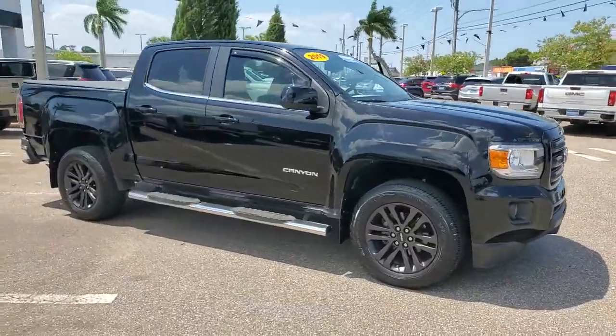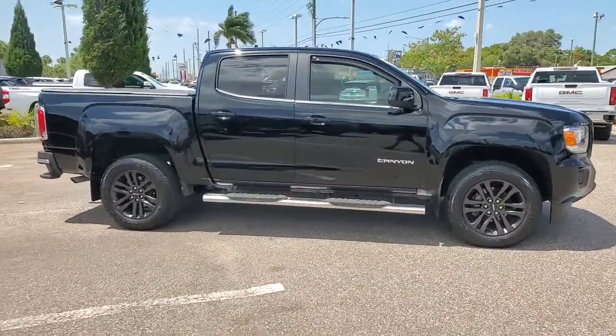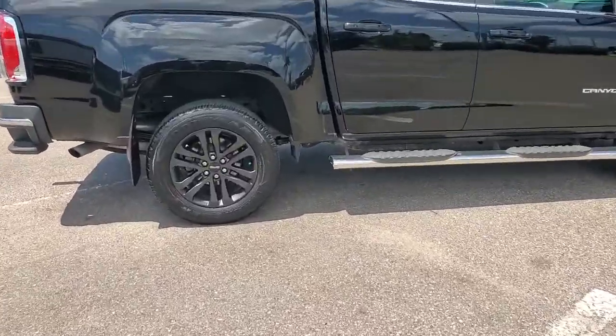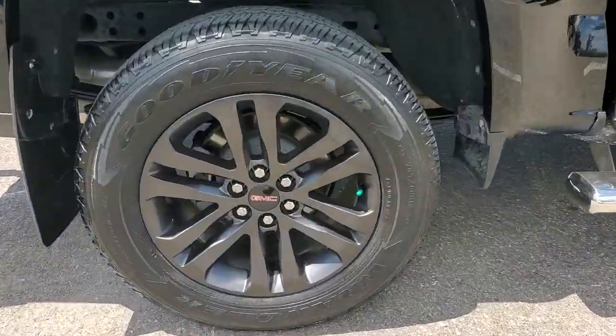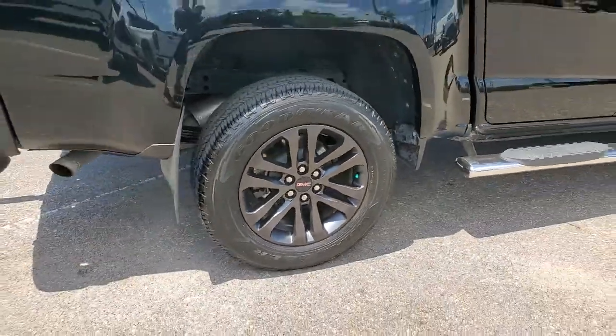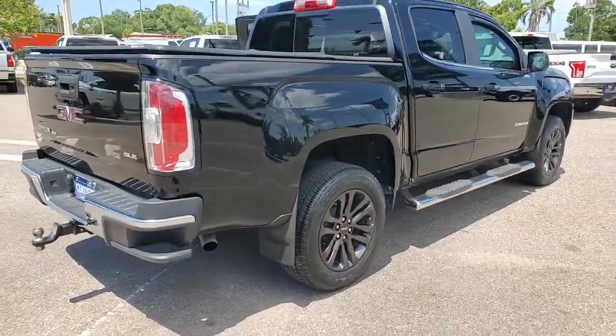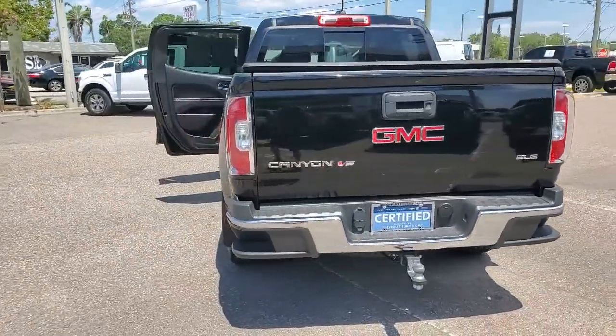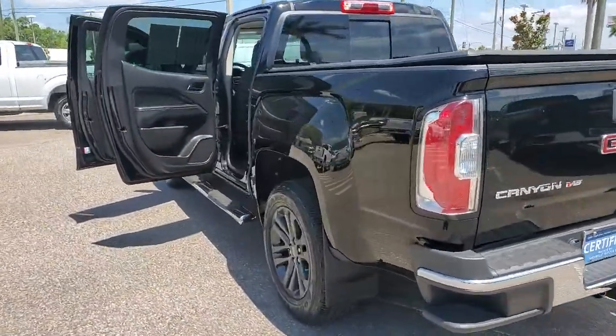You'll have love at first sight with the 2019 GMC Canyon. This vehicle is an outstanding buy with fewer than 20,000 miles on the odometer. This vehicle delivers the best of sporty styling and modern efficiency. Confidence comes standard thanks to driver-focused design, state-of-the-art safety features, and a premium feel.